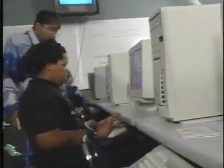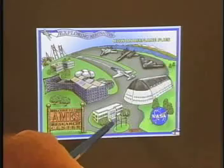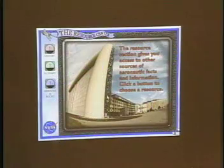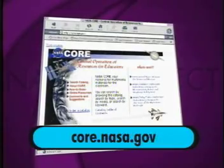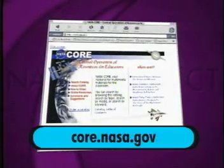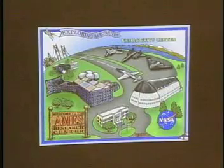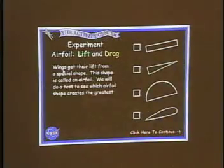From the Connect website, you can also order a great CD that will have you designing your own planes and learning more about ratios in no time. Just select the Exploring Aeronautics CD from NASA's core website. On the main menu, you can select the Resource Center to find out about the history of flight, or pick the Activity Center to learn more about the lift and drag.